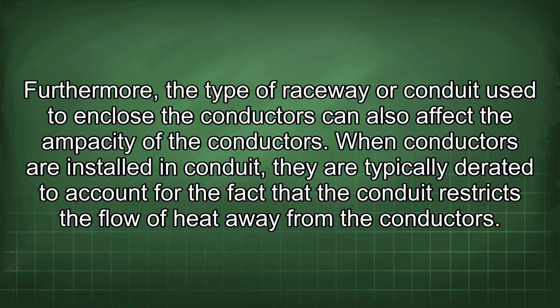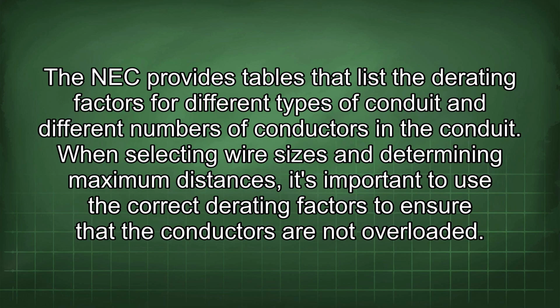Furthermore, the type of raceway or conduit used to enclose the conductors can also affect the ampacity of the conductors. When conductors are installed in conduit, they are typically derated to account for the fact that the conduit restricts the flow of heat away from the conductors. The NEC provides tables that list the derating factors for different types of conduit and different numbers of conductors in the conduit. When selecting wire sizes and determining maximum distances, it's important to use the correct derating factors to ensure that the conductors are not overloaded.